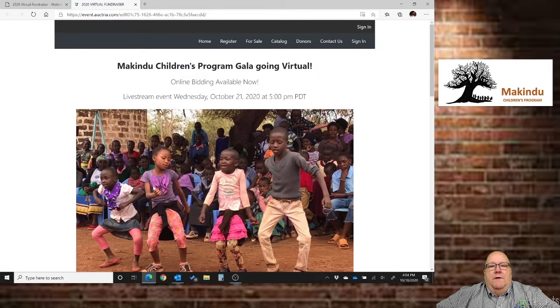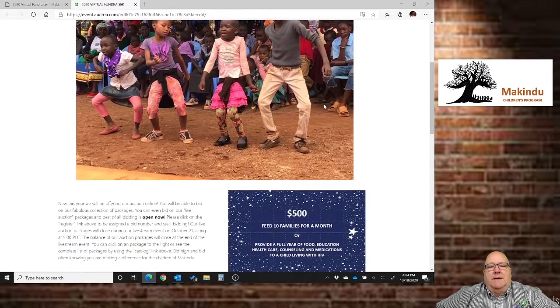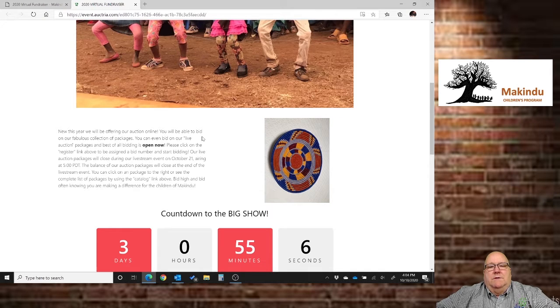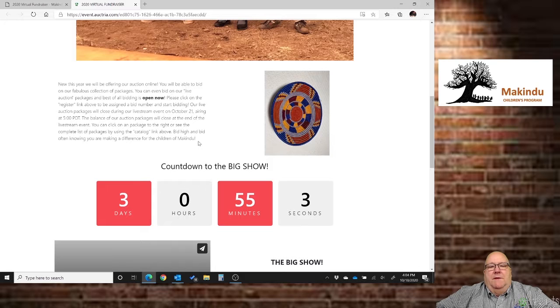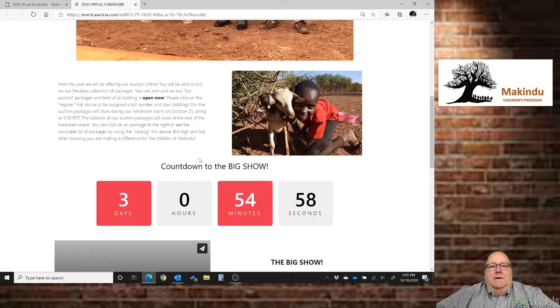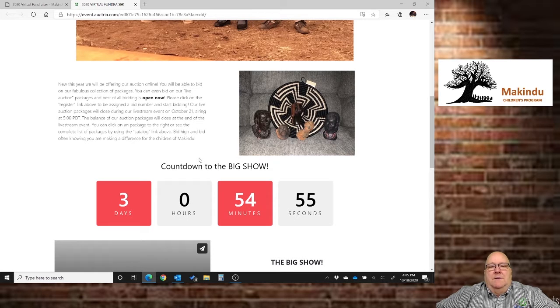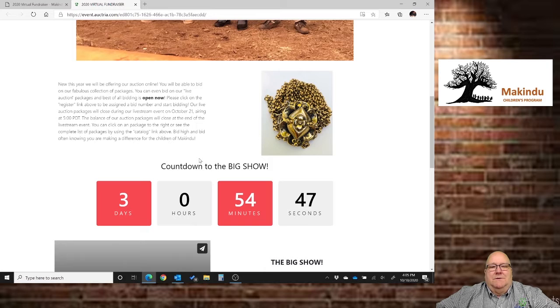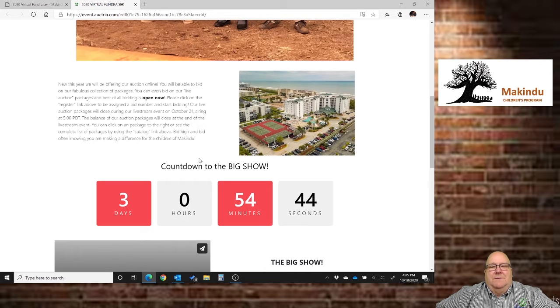And once we're there, you can see that everything we need to know about the event is all on the front page. And so here's a cool picture, some kids dancing, and then you'll see a little bit of information about our online auction, and it's scrolling through some of the packages that are available. And then we come to the countdown to the big show, which is, as I said earlier, Wednesday, October 21st. That'll be at 5 o'clock on Pacific time. So some of our friends will be watching from the Shebeen back in Maryland. That'll be 8 o'clock your time on the East Coast. So 5 o'clock West Coast, 8 o'clock Eastern.